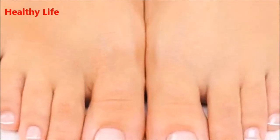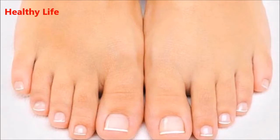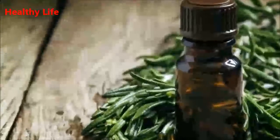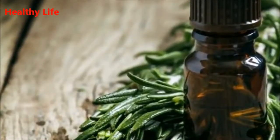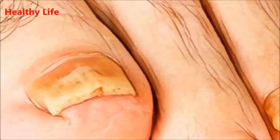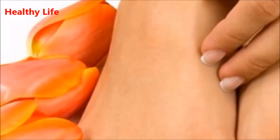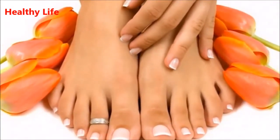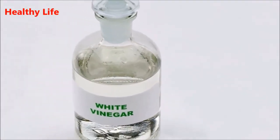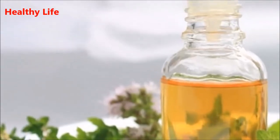7. Garlic. Garlic has allicin and ajoene, which can kill fungi and treat toenail fungus. 1. Mix garlic oil with an even amount of white vinegar. 2. Put the mixture on and around your toenail and cover it with a bandage. 3. Leave it on for a few hours and then take the bandage off. 4. Do this every day until it heals. Note, if you don't have garlic oil, you can make your own. Fry 2 crushed garlic cloves in 2 tablespoons of olive oil and then strain the oil.